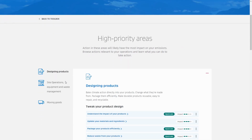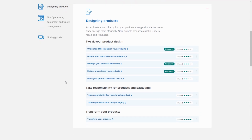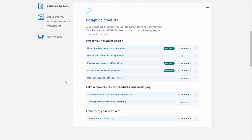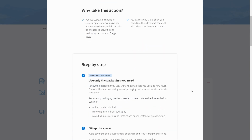This is where you can see the tailored guidance for actions you could take in your business, which has been developed together with manufacturing businesses and experts. Here in the designing product section, we've got a range of suggestions for changes you could make, which can be really significant. Let's take a look at packaging products efficiently, for example. This can be a great opportunity for reducing cost and reducing waste. And you'll see that at the top of the action, benefits are highlighted to help you with choosing which actions will suit your business best or preparing a business case.